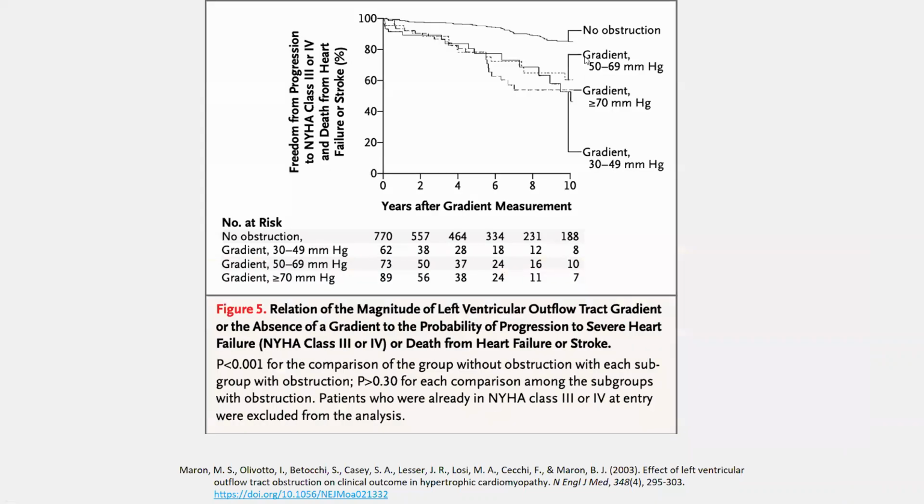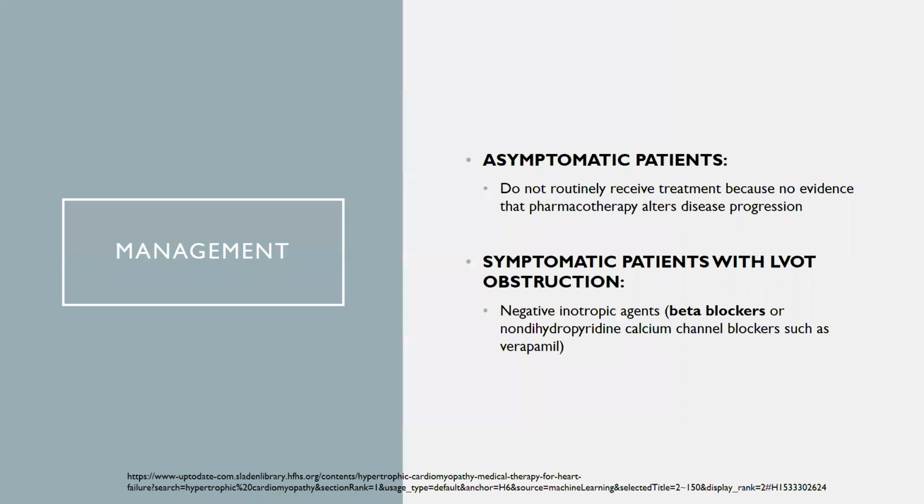This was interesting because it showed that despite the gradient increasing, even if the gradient was between 50 to 69 or greater than 70, there was not necessarily a difference in mortality among these groups with different gradients. That's why 30 has become an important number.